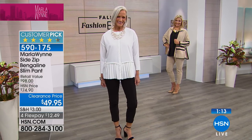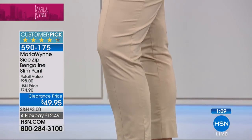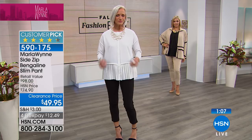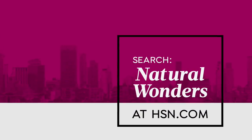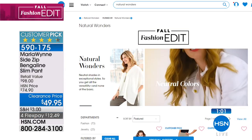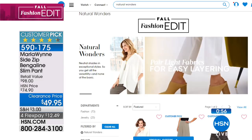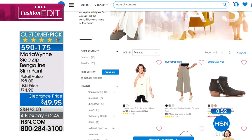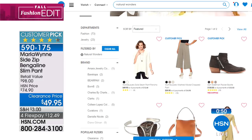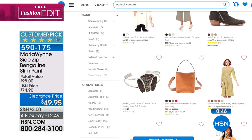I'm telling you, you get this home for $12.49, and this is a natural wonder pant, which is part of our whole fall fashion edit and all of the colors that we're encouraging you to wear for fall. But you can go and search our fall fashion edit on hsn.com and see all of the suggestions that we have for you. So this pant that we've actually knocked $25 off is part of this.